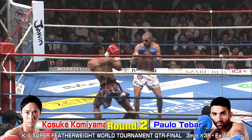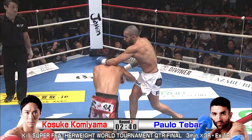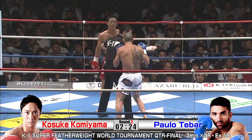We have it now. Paulo definitely trying to step up his game and get some points. Komiyama is making that very difficult here just in the first few seconds, just having Paulo chase him all over the ring. Yeah. Paulo has some great power, but his movement is very linear. Did a better job there of cornering Komiyama. But with that linear movement, Komiyama is going to really be able to exploit that and use it to his advantage.